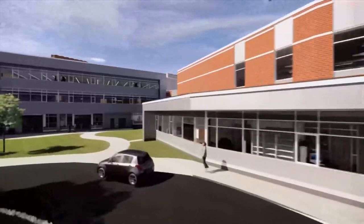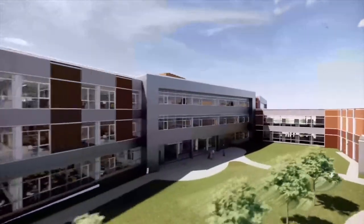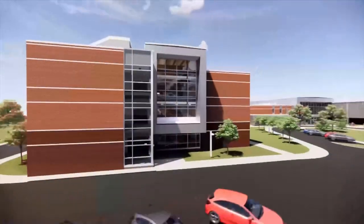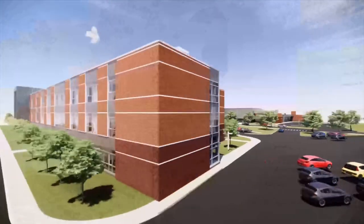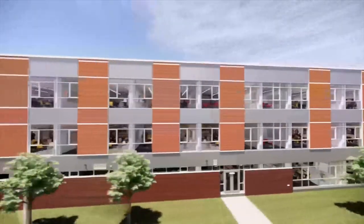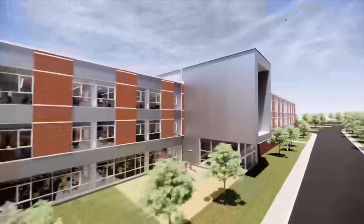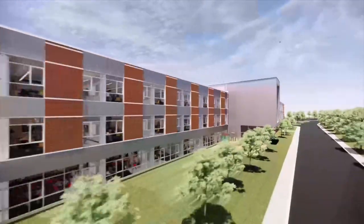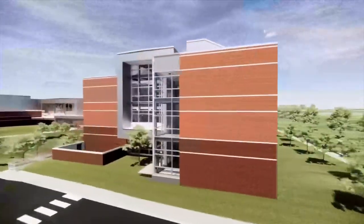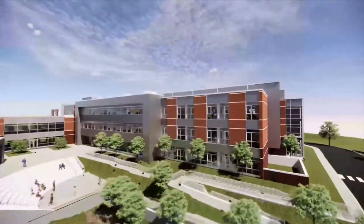We come across the front of the admin. You see the connecting bridge, what we call, that takes you from the learning resource to the academic wing. As you come around this side, we highlight the learning collaboration spaces, and you'll see one on the back side picture framing the large expansive glass. Down this side, you see a lot of academic spaces, and as we come around the back, you'll see again another collaboration space, the learning stairs, highlighted and picture framed by those large expanses of glass.